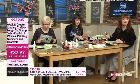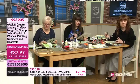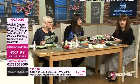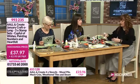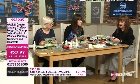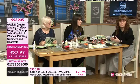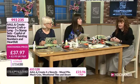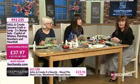Brilliant. So whichever you prefer at home, an ink blending tool or a piece of cut and dry foam, whichever your preference is. You need two, one for one colour and one for the other colour. I purposely bought a new tool just for the show because sometimes ladies make the mistake of, when they're blending, not adding enough ink to the blending tool.